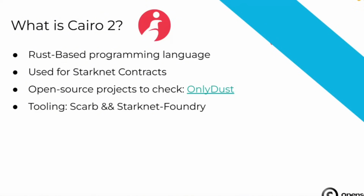It is now a really great experience when you test something, because in Cairo 0, for example, you were developing tests in Python. I'm not saying it's bad, but you need to do a language switch. Now you can still develop in Cairo, it's more like Rust, when you're writing tests now, which is cool.